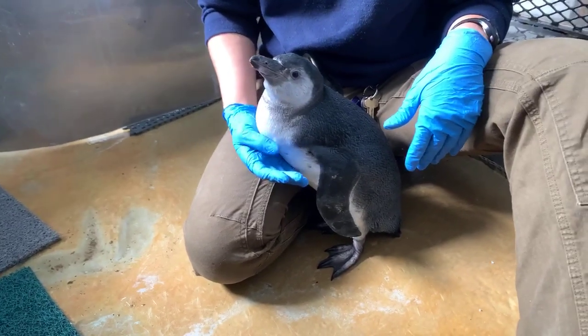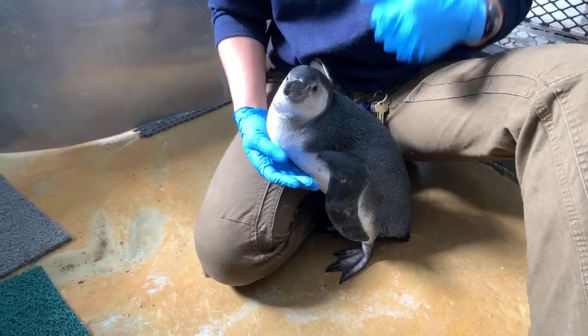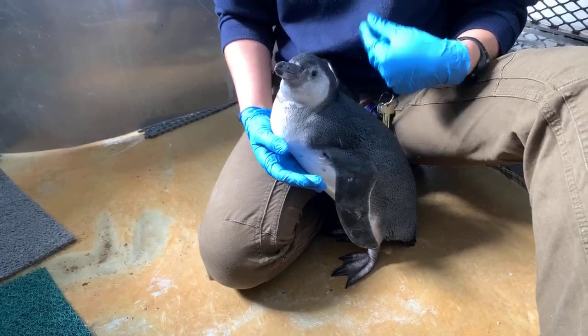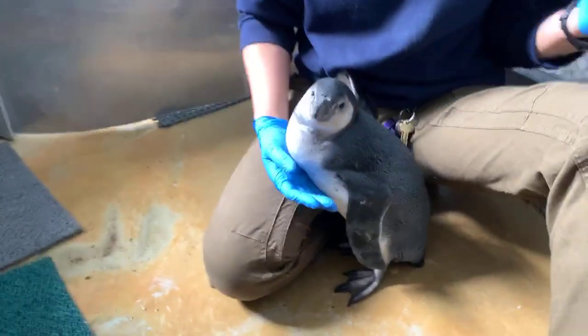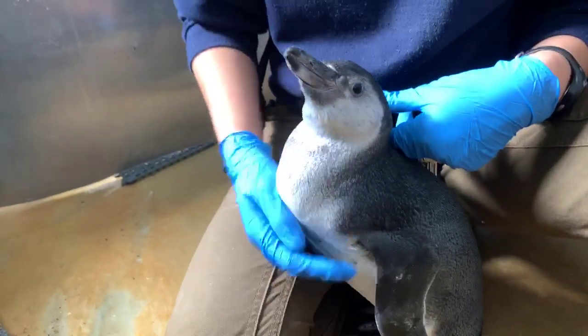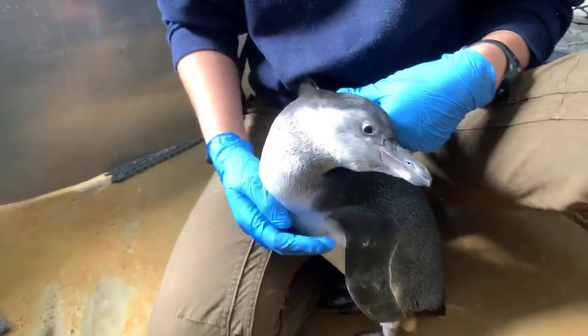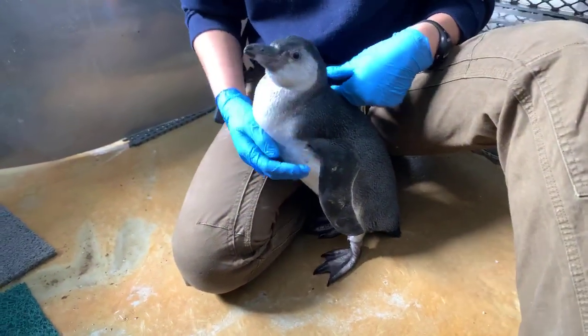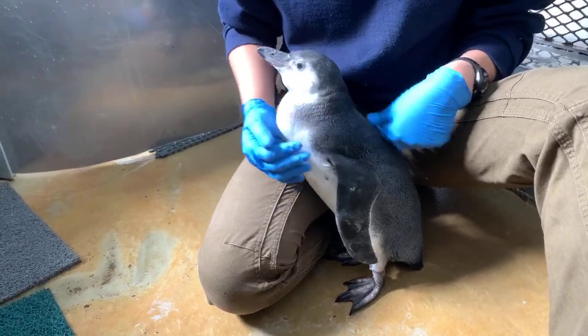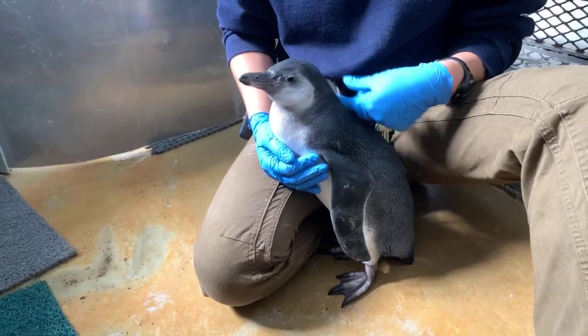Cam is asking how much CT weighs. I actually don't know her most current weight, but I can get that answer to you from her regular keeper, Tracy. So she does get weighed currently, and I'll have to look that up for you. And so for the folks just tuning in, how old is CT? CT is 65 days old, so she was born on March 23rd.